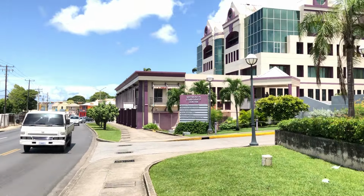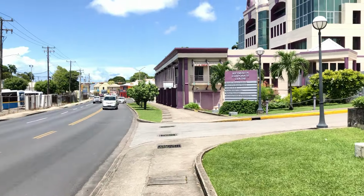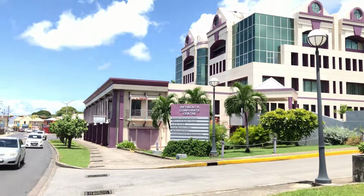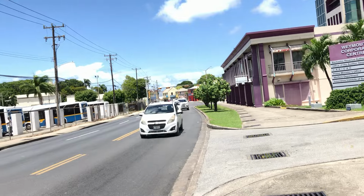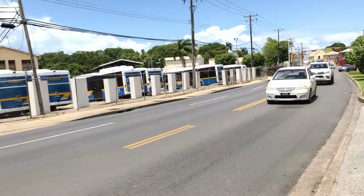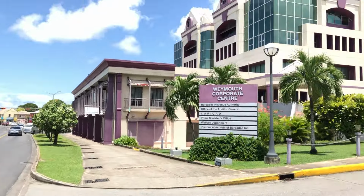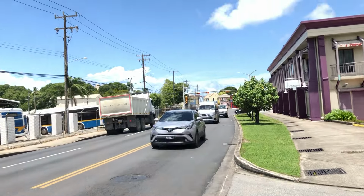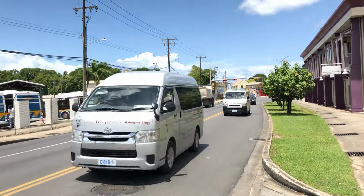And the main corporate center here, where the Coca-Cola factory used to be. Do you remember where the main corporate center is now? Where the Coca-Cola factory used to be. So this is all Bridgetown, which is the country's capital. Our Robert Street.